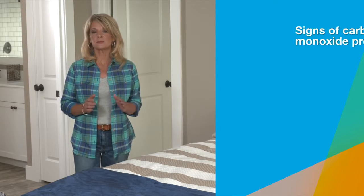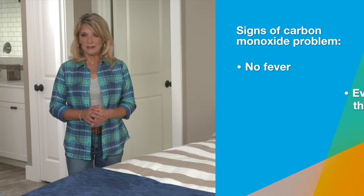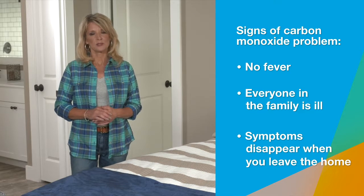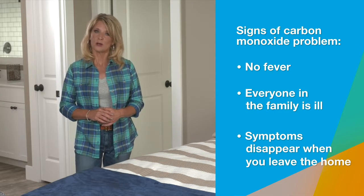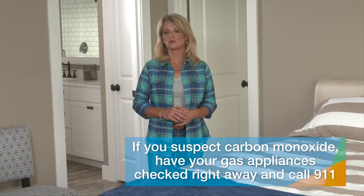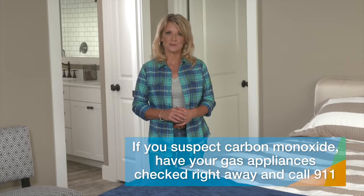If the flu-like symptoms are not accompanied by fever, if everyone in the family is ill, or if the symptoms disappear when you leave the home, you may have a CO problem. Have your gas appliances checked by a service technician right away and call 911.